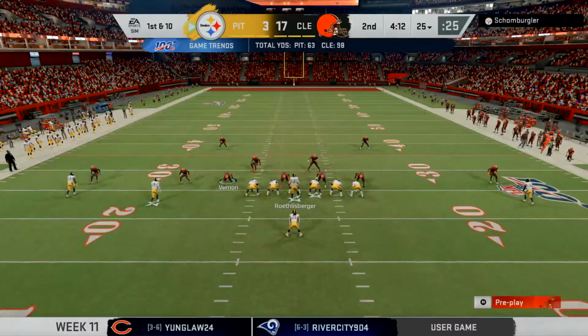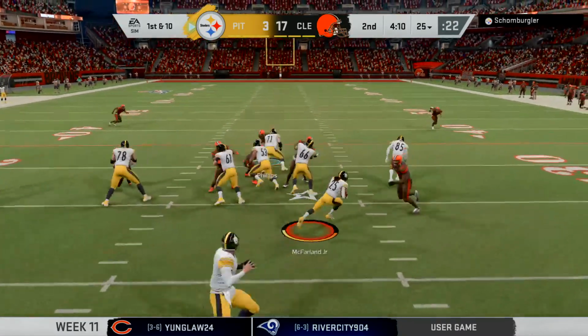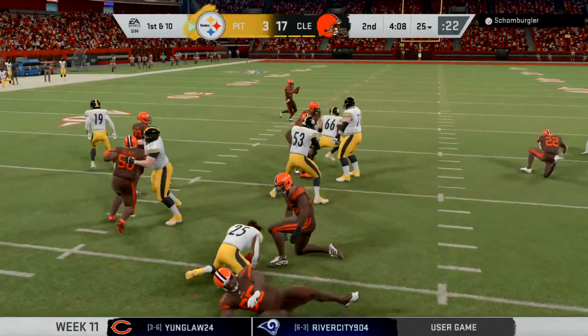The Steeler offense here about ready for their next drive. It's been very much a slow start for them. 3 drives and just the 3 points, CD. Yeah, if you're into the points per drive.